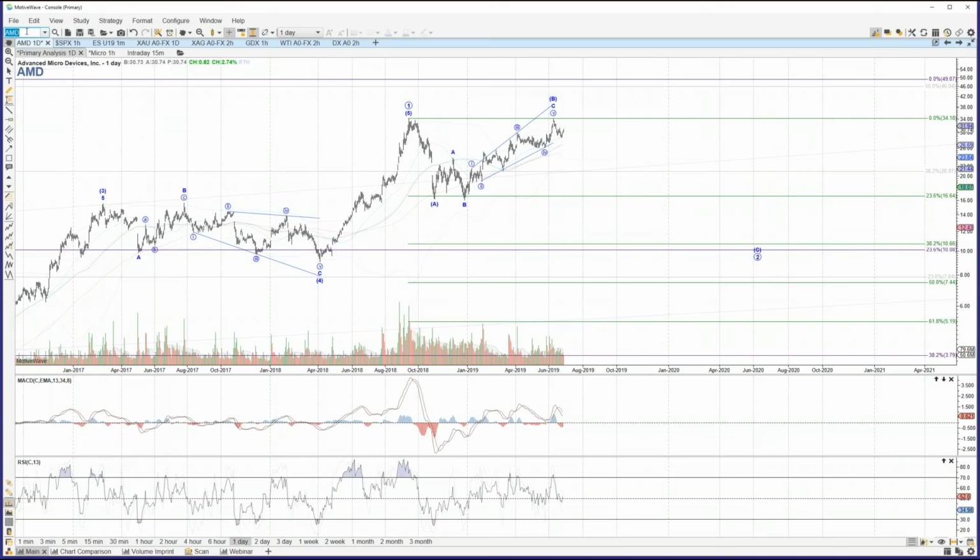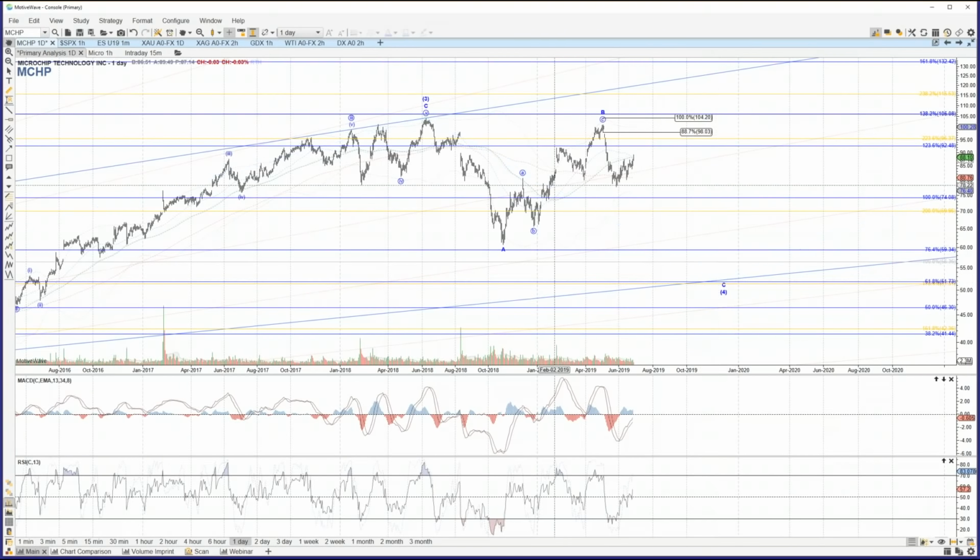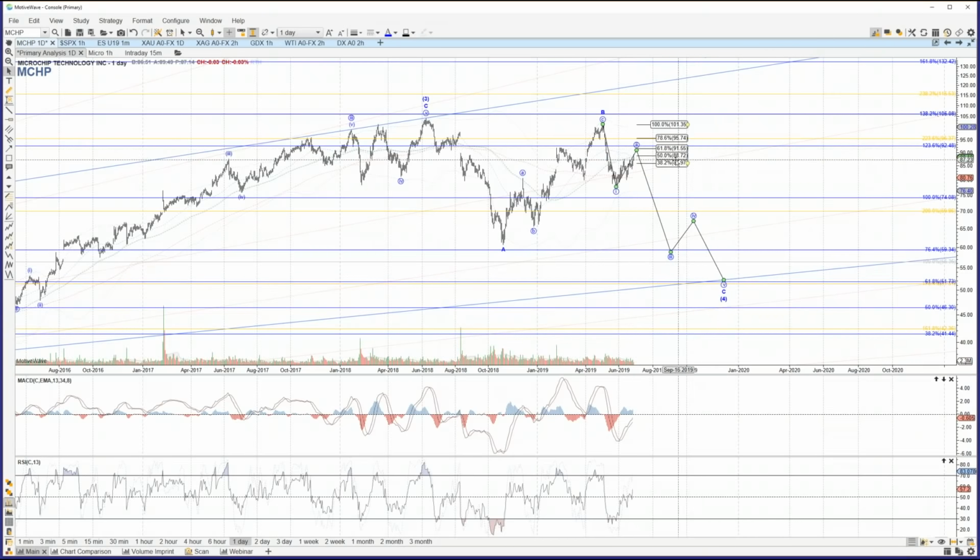I think microchip MCHP is another really good example of that 1-2 start to the C wave. Similar to NVIDIA, we got that nice impulsive drop off of the high here in April, and a clear three-wave bounce so far. At a 50% retrace in the bounce right now. So this may also have a little bit more upside, hit that 618 at 91.55 before turning back down, but also argues very well for the 1-2 setup to the downside here. Impulsive looking drop, corrective looking bounce, coming into standard target resistance for wave 2.